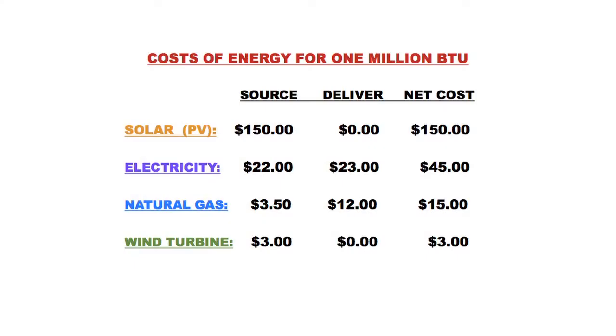We took a good look at the things that are going on in the industry today. And we talk about natural gas at $3.31 per million BTU, as published in the paper today. That's the wellhead cost, by the way. That's not the cost you pay.